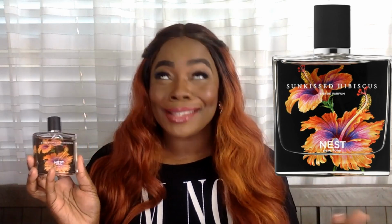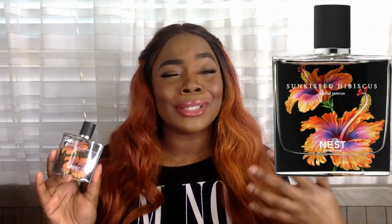Moving on. Speaking of Nest, speaking of sunkissed, let's trickle on down to Sunkissed Hibiscus. Do you all have this? Oh my goodness, I absolutely love this, honey. It gives me a little bit of citrus vibes, definitely some floral notes, but the coconut in this sits so beautiful. I love this. Take me there. I want to go on vacation.